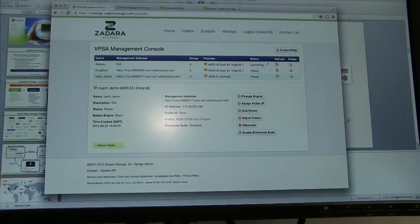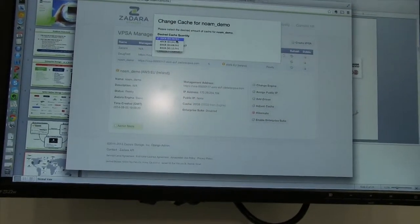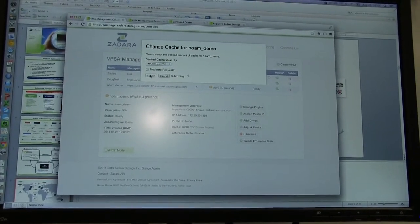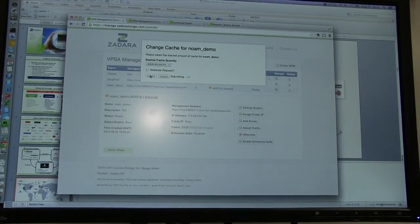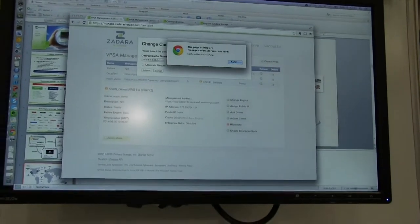I can, of course, remove drives too if I want to pay less. I can grow or shrink my SSD read-write cache on the fly. And I can even do that here, submit. And just by doing this, I've doubled the size of my cache, and I'm paying only 4 cents per hour more than I had before.